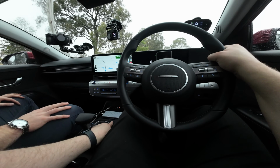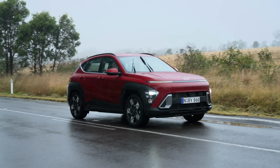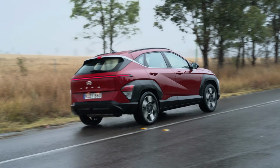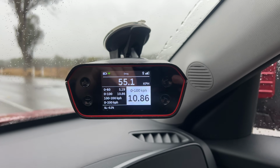All right, friend, before we get into how these things drive, we got to launch them. We got to performance test them. So let's put the car into sport mode. Oof. This is the 2-liter. How does this base model go? I'm excited. Let's do it. All right, brake boost, launching it. Oh, come on, give us all that power, baby. Gentle acceleration. I'd call that sedate. Come on. Come on, baby. Oh, it's going all right now. Come on. Ooh. Oh, yeah. 0 to 100 in 10.86 seconds.